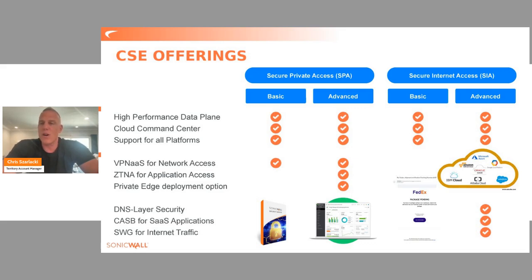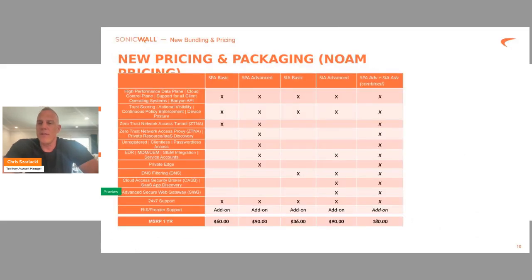So if that's what you require to make sure your remote employees who are offline, not behind your corporate firewall, aren't going to certain websites or clicking on links they shouldn't, that's what you're going to have. And then lastly, getting access to my Salesforce, Google Workspace, the different cloud-based applications, that's going to be Secure Internet Advanced.